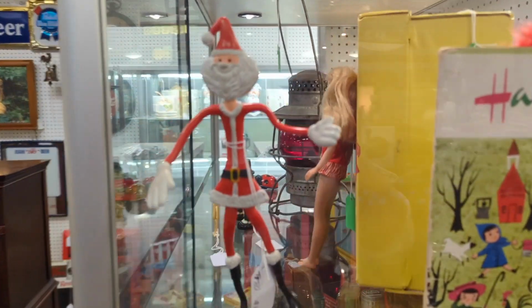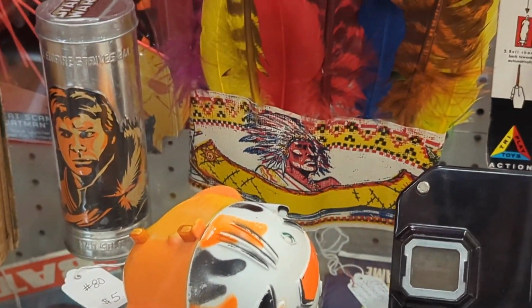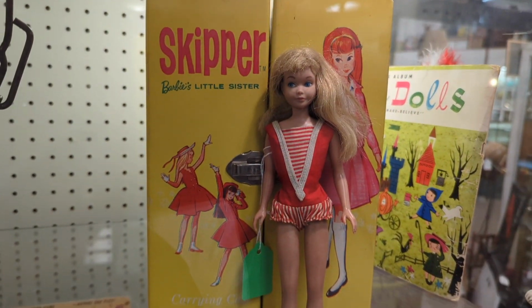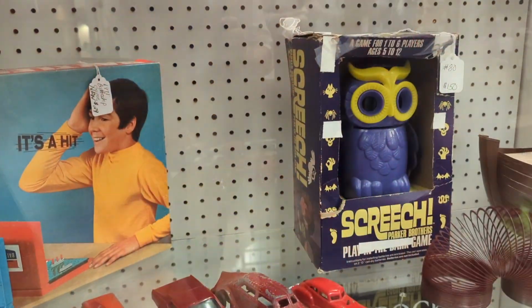Little bendy Santa. Tony the Tiger. That's cute. Is it like a bike clip-on thing? I think it's a bike horn. Oh, okay. That's awesome. That was a big deal back then, getting little attachments for your bike, you know? Bike horns, bike radios, cool stuff like that. Putting those little things that would slide down the spokes.